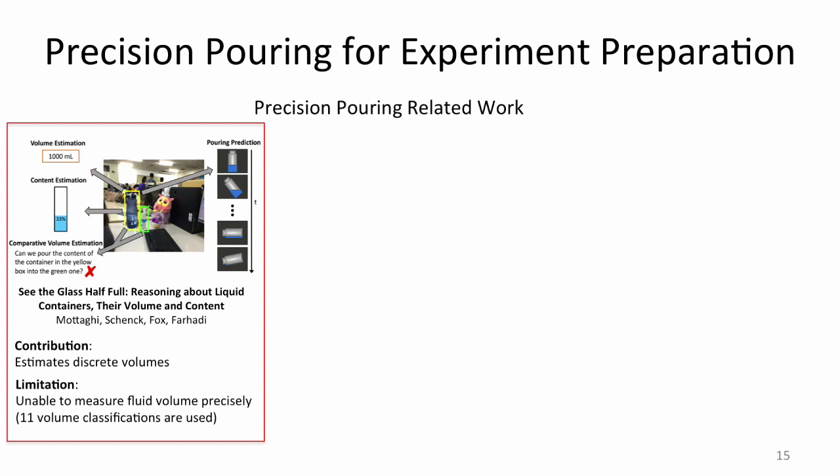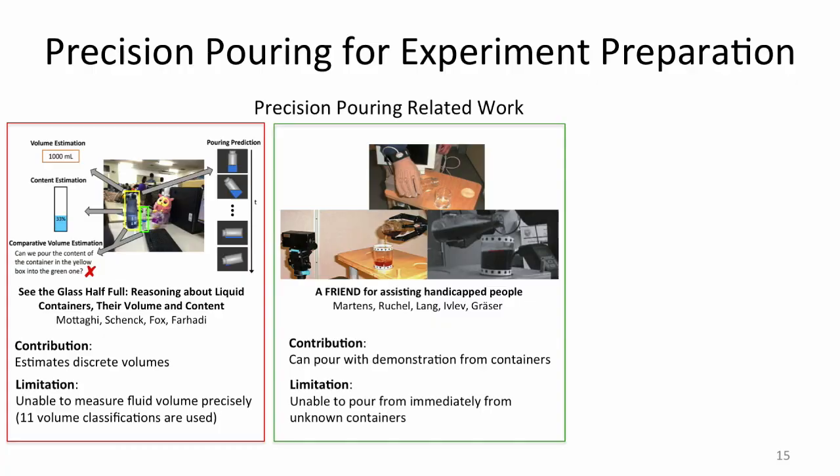There was later work where they looked down from the top and you can actually see the fluid inside, and they were able to get within 30 milliliters of their target. And so while the objective is a little bit different, this isn't the use case for the pharmaceutical industry, this was a really good first step in this direction. And then you have some work here where they're able to pour from the container multiple times, and they're able to reach their target volume, but they have to have demonstration. So if I give you a brand new container and I say you only have a single attempt, you don't have time to pour multiple times, chemical X. You have to be able to do it correctly in a single attempt.